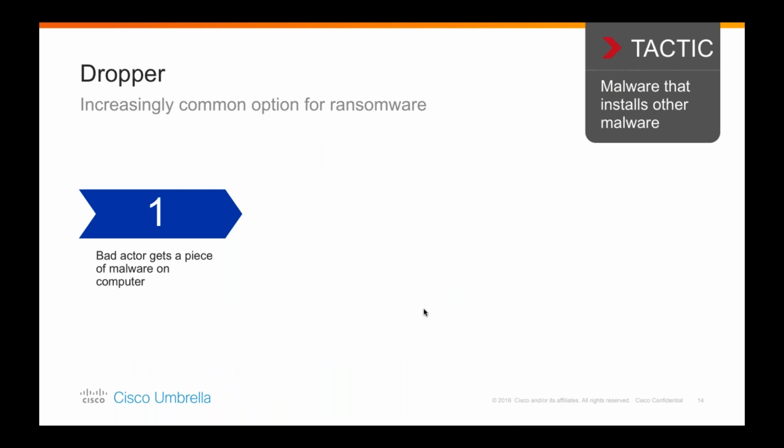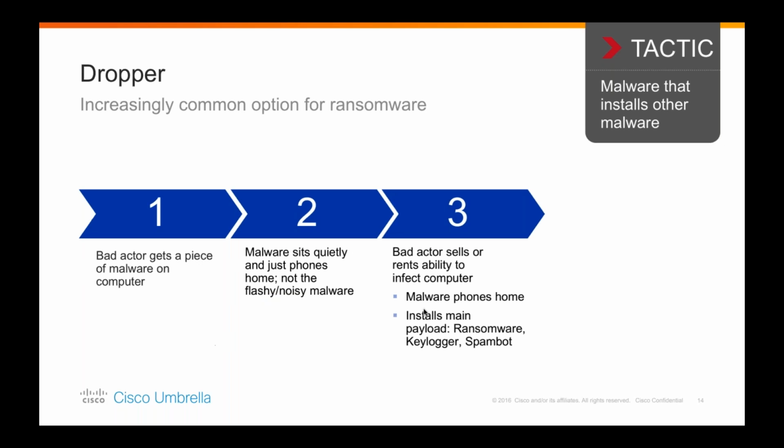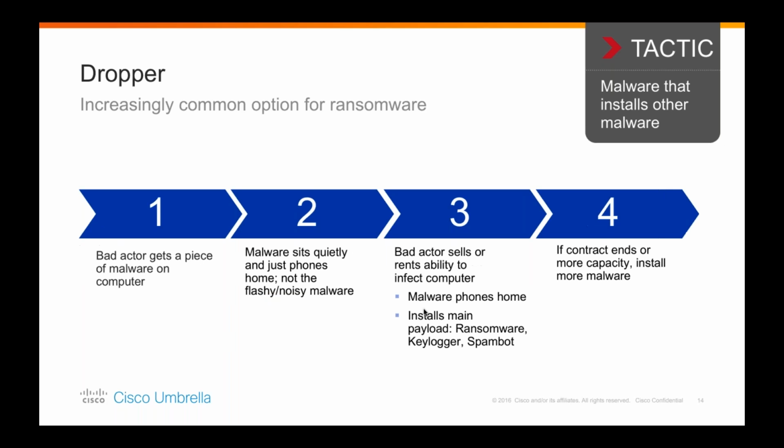Droppers are also becoming increasingly popular, and they're especially a common option in terms of ransomware. What droppers do is they establish a foothold, and then they check back in at home. A bad actor will get a piece of malware on a computer, and the malware will just sit quietly and wait, and it's not flashy or noisy. And then the bad actor can sell or rent that ability to infect that computer, and you can continue to rent it out and add more capacity over time. It's kind of a service.